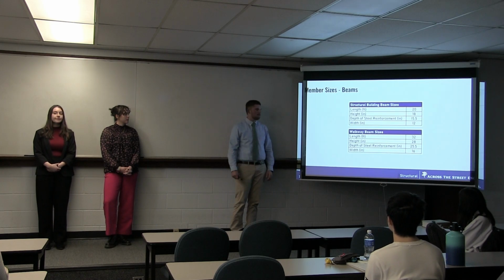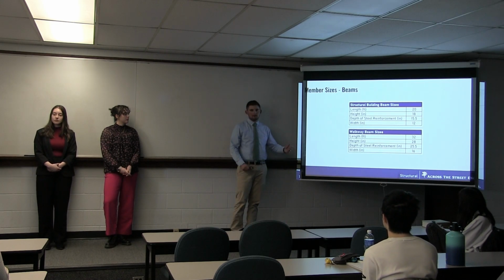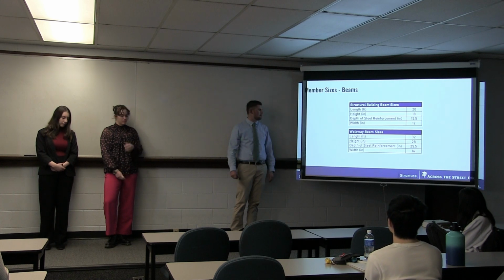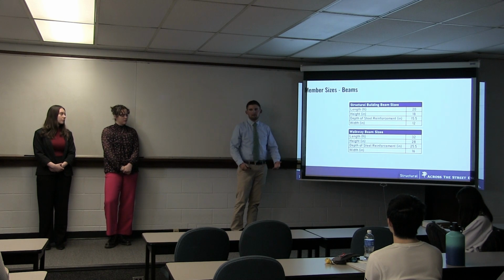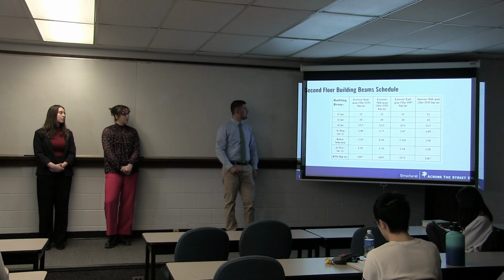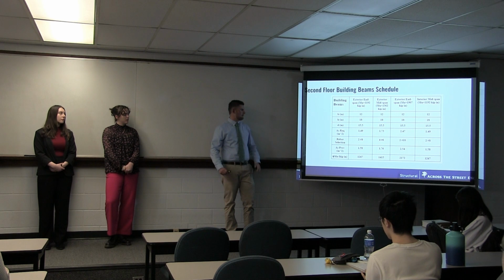Beams, similar situation. The beams are going to be longer for the walkway, again, larger span for the walkway. So then they'll also have a larger height because there's more span, so they have to support more. And then here's just a basic beam schedule.